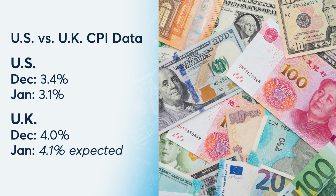Now, on February 14th, we have the latest reading of UK CPI, and expectations are for an uptick to 4.1%. The pound versus the dollar will be highly sensitive to the new inflation data, as we saw after the higher than expected US print on February 13th that caused the pound to lose 1% moments after the release.